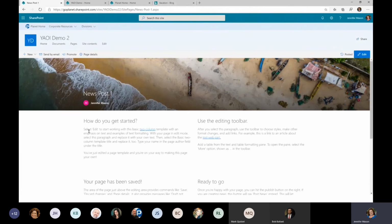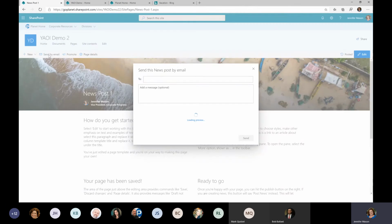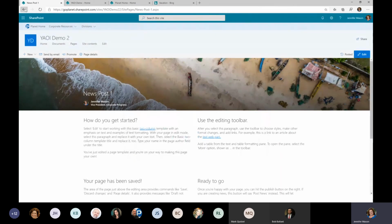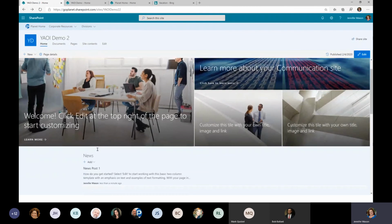When I'm clicking on it, though, I can also do things like sending it by email. So when I'm sending this post by email, I'm going to be able to go out, people will get it in their email. So this is a great way that we can send out these emails, and we can show people what type of information I want them to go back into SharePoint to reference, but they're actually still getting it in their email.